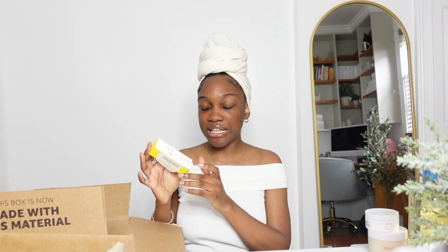I also got an SPF lip balm from Supergoop. You know, it's summertime, we gotta protect the skin, everything: the lips, the face, the body, everything. So I made sure I got me a lip balm with some SPF.